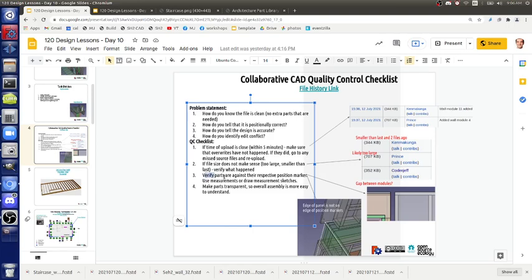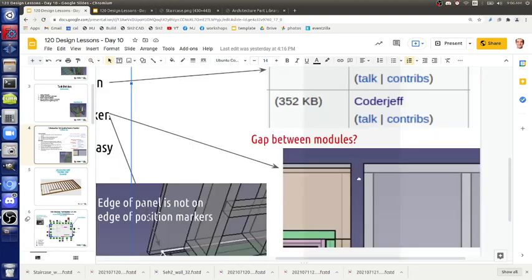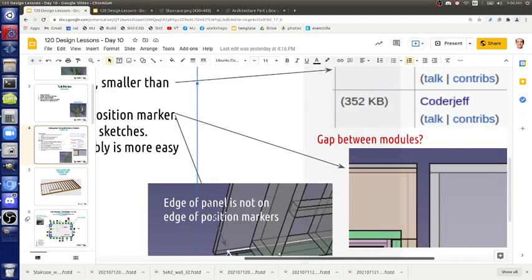Okay, third point. Verify parts are aligned against their respective position markers. Use measurements to draw measurement sketches. So simple things like, I noticed in a file, why is there a gap between two wall modules? That shouldn't be there.